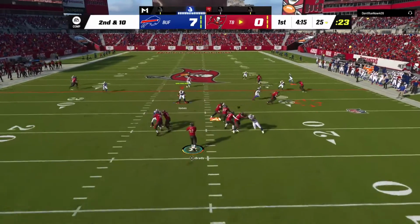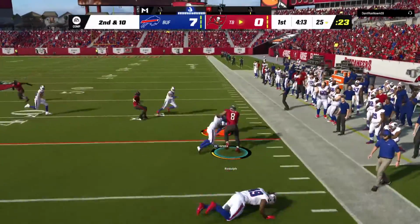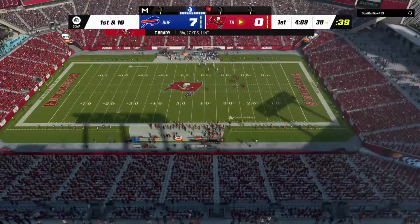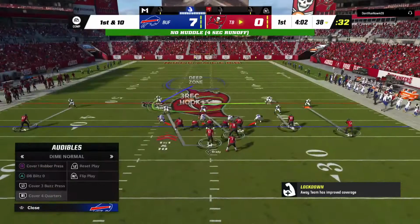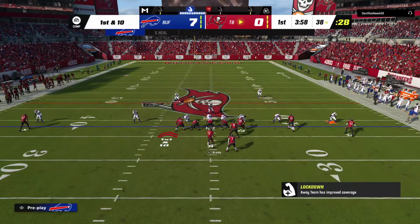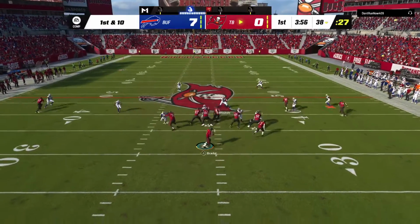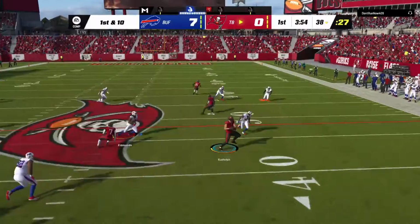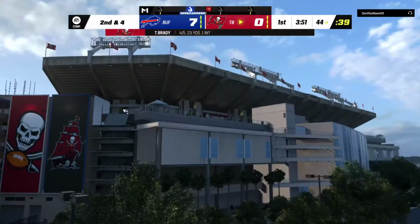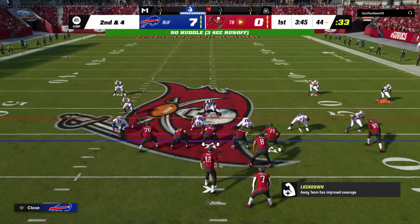Brady now to throw. Try to throw the out route, and he completes it to Rudolph. And they're able to get this one across the 35. So here's a 1st and 10 at the 38. To throw, it's Brady. And this one hauled in by Rudolph. Working with a 2nd and 4.